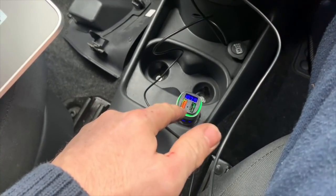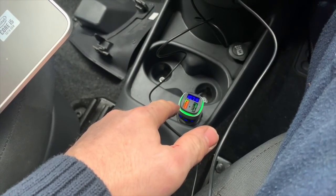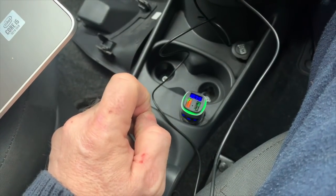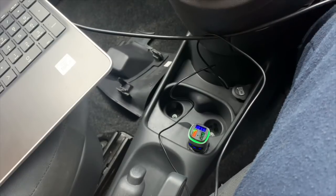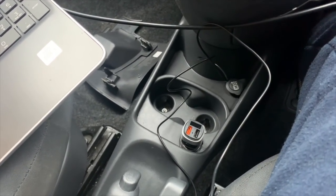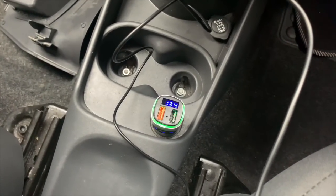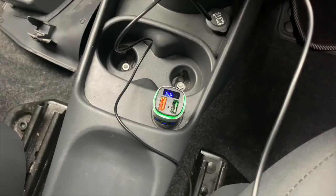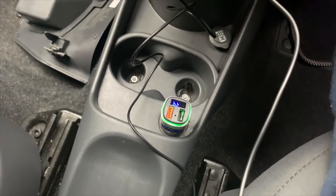It doesn't waste any power because obviously the cigarette lighter socket is only live when the car's switched on. So when you switch it on, let's see. It gives you your battery voltage, 13.4, and then it normally says connecting. Oh, it's not saying connecting because I've got the microphone plugged in. But yeah, that's because the stereo's not on.